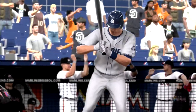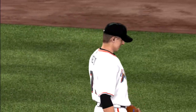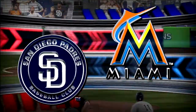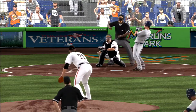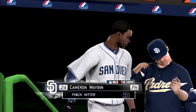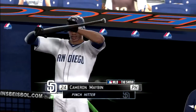So make it back-to-back punch-outs here to the first two men he faces out of the bullpen. Boy, talk about coming to the rescue. That's two batters now and two strikeouts since coming in. Not away from getting a big-time high five in that dugout. Cameron Maben will come on to pinch hit here in a big spot. Number 24, Cameron Maben.